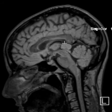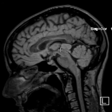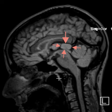Now this is just another sequence showing the exact same thing. This is that pineal region cyst right there. We can see the Cerebral Aqueduct, or Aqueduct of Sylvius, right there, that little dark channel. Here's the fourth ventricle, and there's that cyst. So a fairly common finding, up to 5% of people.